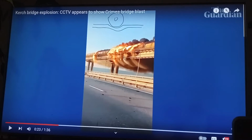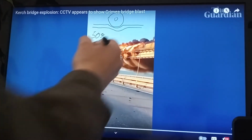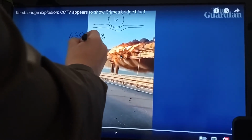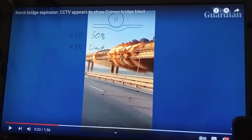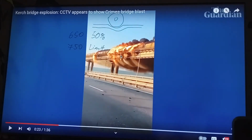So if you understand anything about metallurgy, given that fuel may be burning at some, I don't know, 800 degrees centigrade, at 650 degrees centigrade, you're reaching about 50% strength on that material. So that's your 650. When you reach 750, that is the engineering limit. This is where the steel is so damaged that you can no longer use it. You have to actually cut that span out and make a do-over. Basically, you melt the beam and make a new beam. Not necessarily out of it, but you need a new beam in order to repair that bridge.